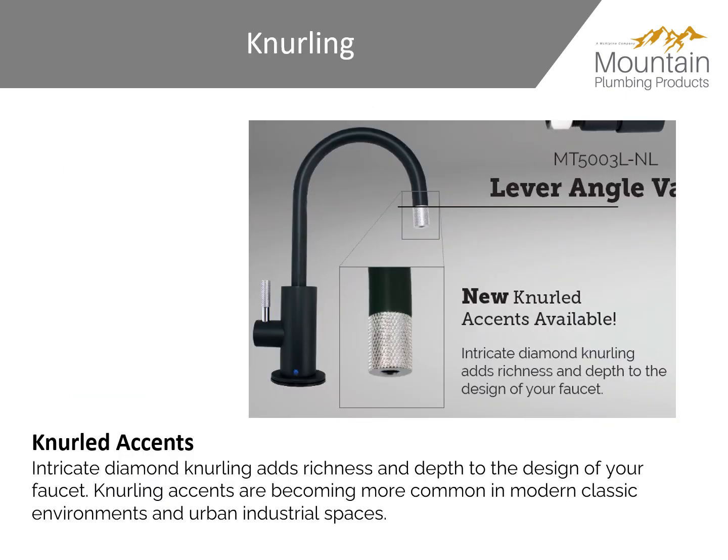Knurled accents are one of the newest design features that we've added to the Francis Anthony collection of point-of-use faucets. The intricate diamond knurling adds richness and depth to the design of your faucet, and knurling accents are becoming more common in modern classic environments and urban industrial spaces.